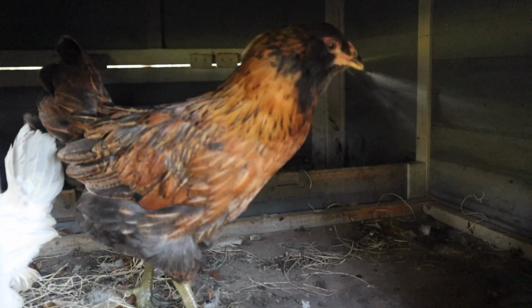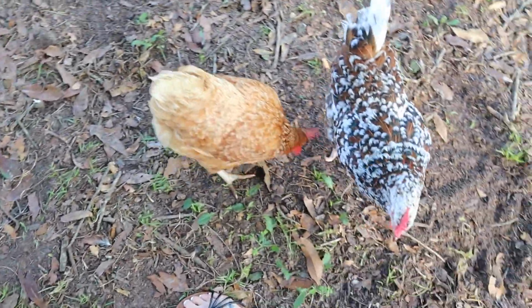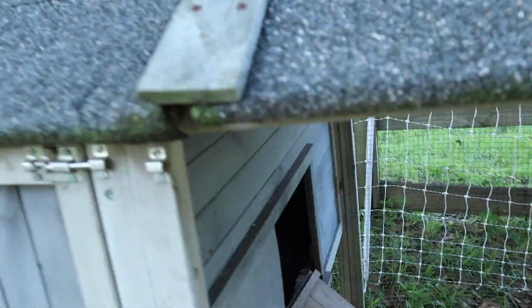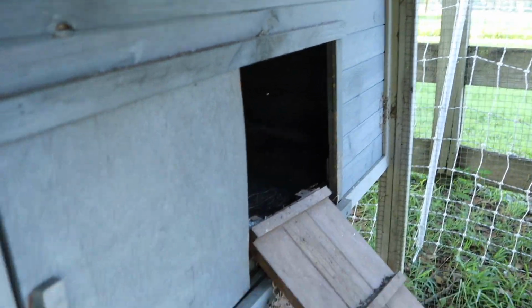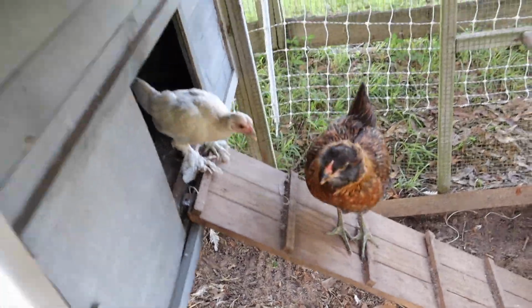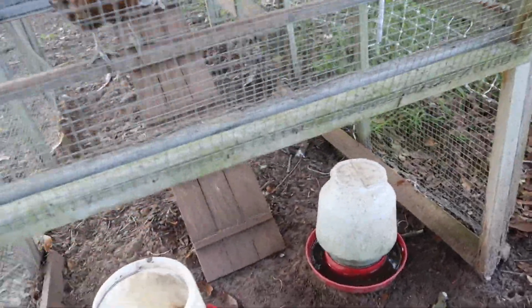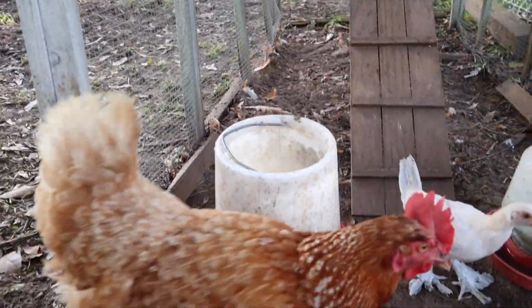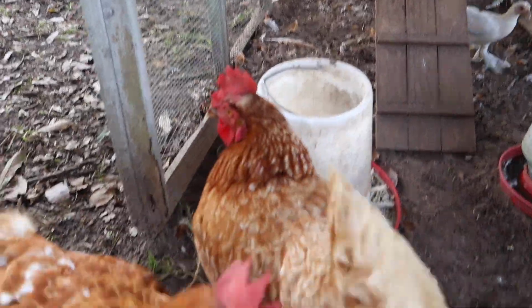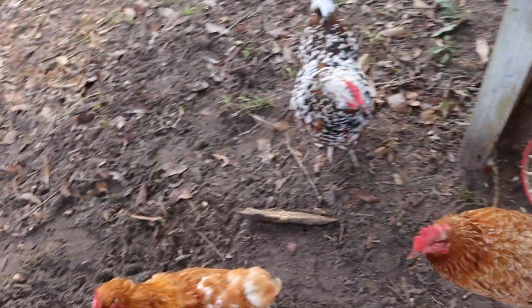Look at that beautiful coloring. Somebody has gone through a molt. Please don't peck at my feet. Come on, girls. You gotta go down the stairs. There we go. Good girls. Nope. Gotta come this way. Come on. Oh, see, they're scared of getting picked on. But you mean bullies. Come on, big girls.